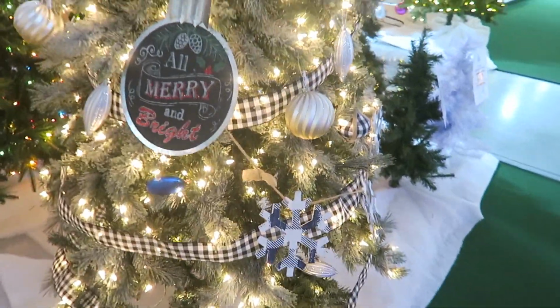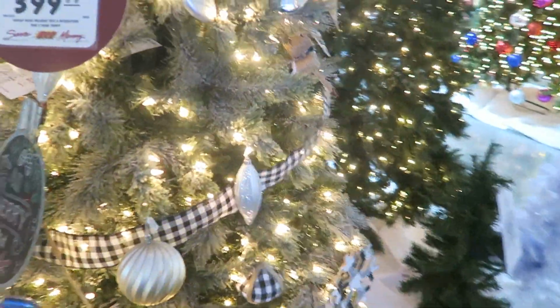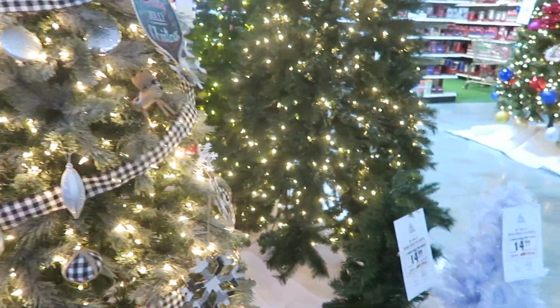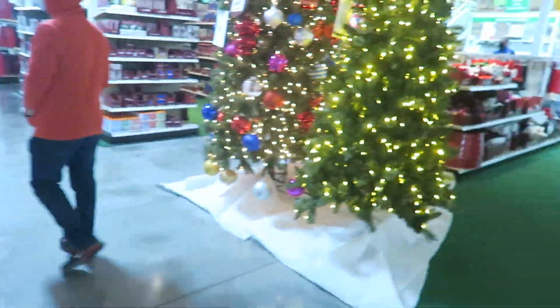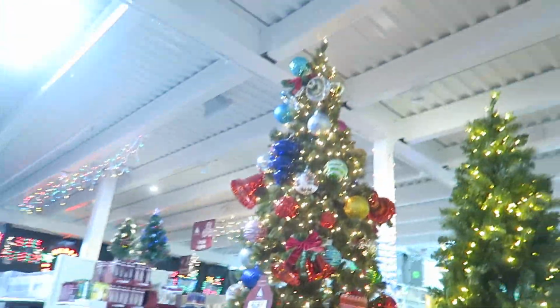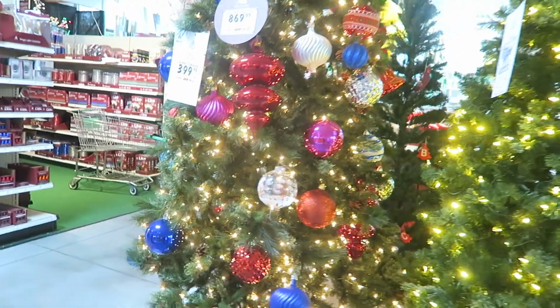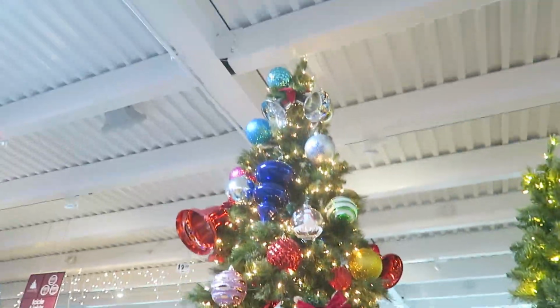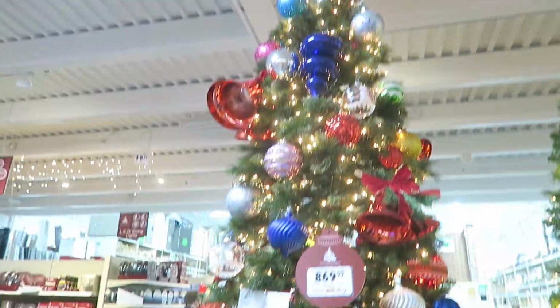I like how they have the lights off. Yeah, it is cool here because they have the lights off, so you can tell what it looks like. And the lights aren't real bright like some places are. But that big one. What size is that one? That's a 12 foot right there. That's crazy. It's alright.